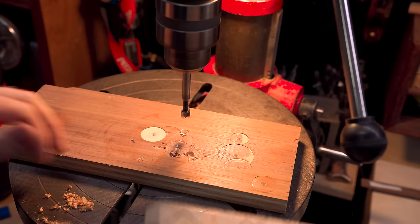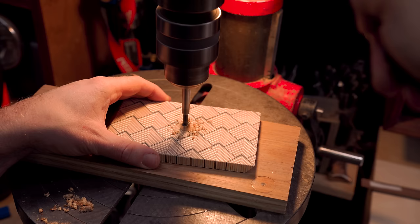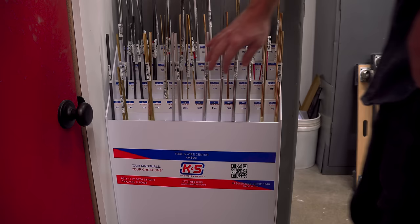For the pulls, I'm going to match the pulls that are on the pattern plywood drawers on my tool wall. I drilled a hole in the center of the panel, and then I headed over to my metal shop to grab some brass. I just got a rack from the people at K&S Precision Metals.